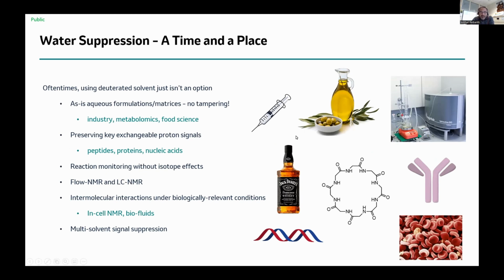Of course, not everyone who uses NMR needs water suppression. If you can use deuterated solvents, that's a great option, of course. But there are many, many applications where this is not feasible. A lot of times we need to analyze formulations or matrices that cannot be tampered with in any way. So we need to analyze everything as is.